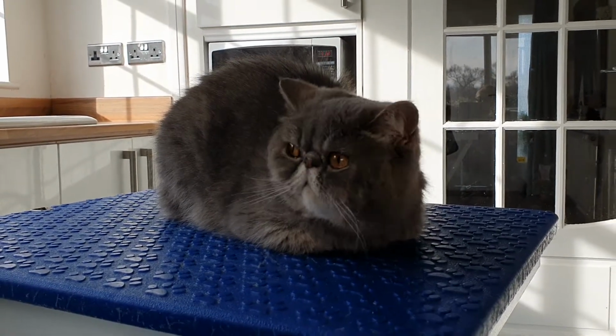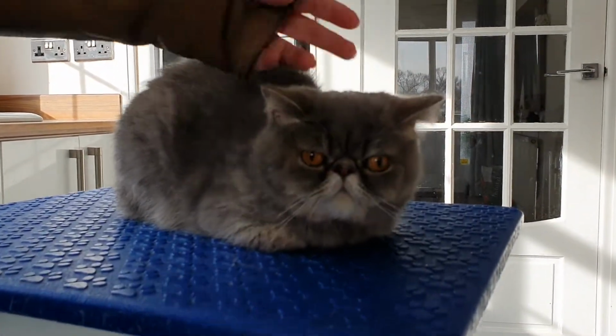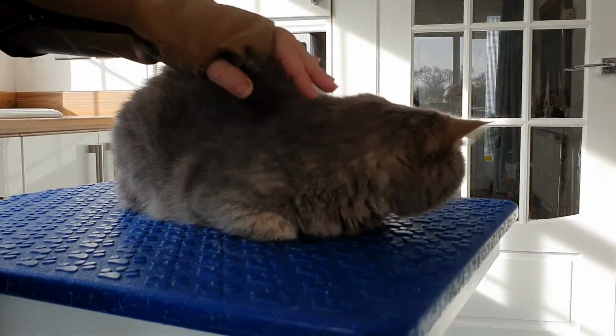So this is gorgeous Pearl. Pearl's first visit to us today. So we've just took her out the basket and she's settling down very, very nicely there.